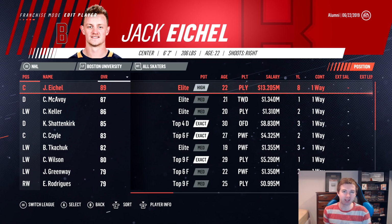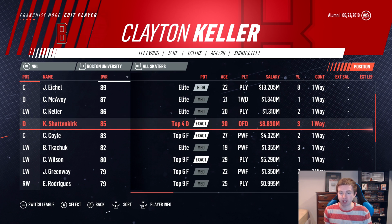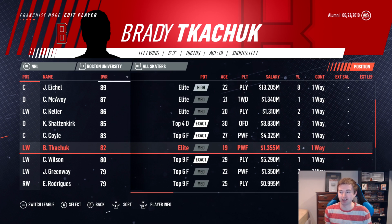Also, guys, I was looking at the players one last time, and somehow a few of them grew during the playoffs, even though we weren't in the playoffs. So, Eichel here's 89, up 1. McAvoy's 87, so up 1 since we last looked, up 3 since the beginning of the season. And Chuck there's also up 1. I'm not sure why they grew during the playoffs, as opposed to just near the end of the season, but at least some of those younger players did grow, which is good.